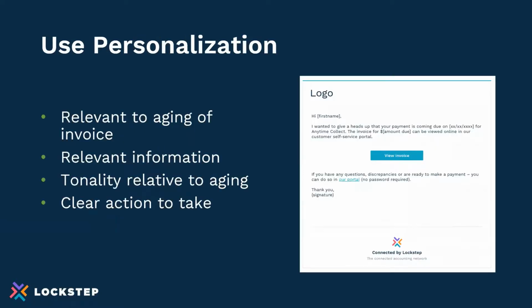And some ways that you can use personalization, you can see an example on the screen of an email where you're personalizing it with their first name, and then you have information relevant to the aging of the invoice. So when is it due? What's the invoice amount due for? This is all information that tells them exactly what they need to know to take action, giving them that clear action to take of the view invoice. And they have all the information available to them to be able to make that payment immediately. They don't need to call you and ask for more information.